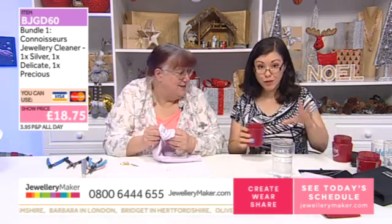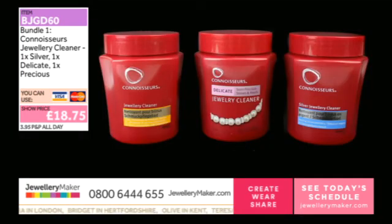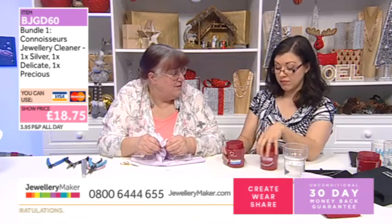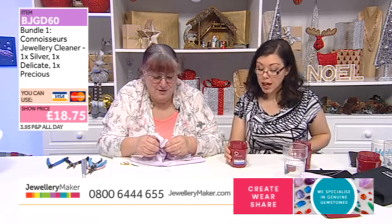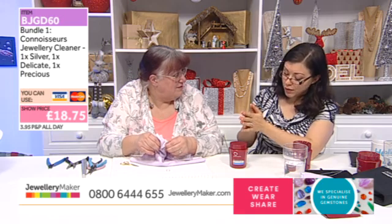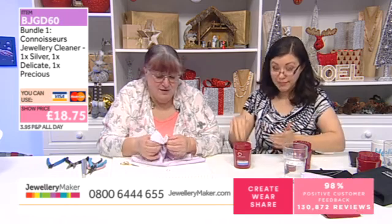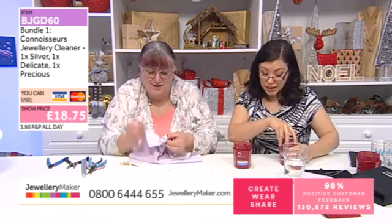And the fact that you've got the different ones as well. If you have sterling silver jewellery, especially with lots of lumps and bumps, like textured silver, that one's fabulous for you. Can you clean small silver articles that aren't jewellery too? Yes, the silver one is really good for cutlery. They have a different solution for silver, but this one works just as well. It's absolutely brilliant.